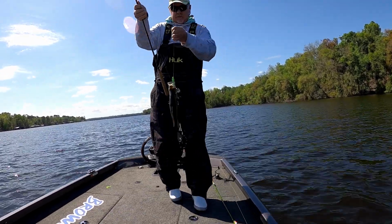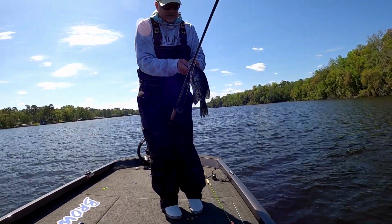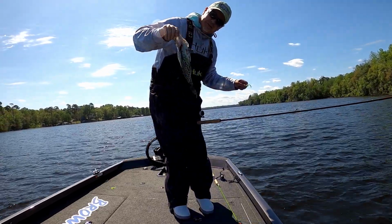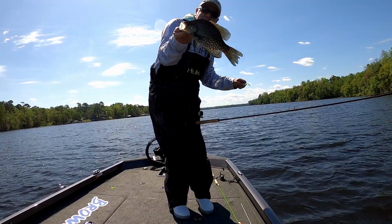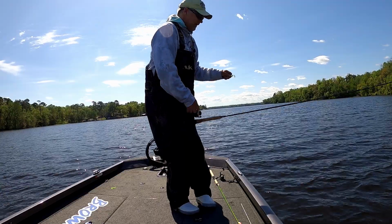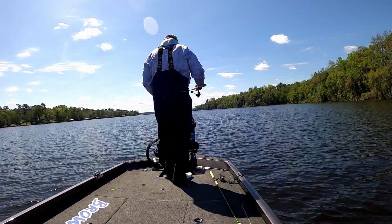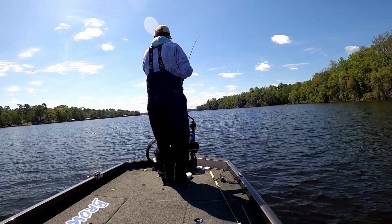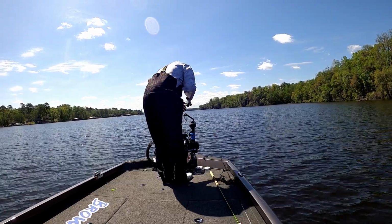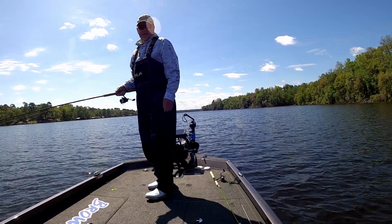There we go, guys. Another nice crappie. I don't know. I can't tell if that might actually, I don't know. Just another nice crappie, pretty crappie. Catfish.